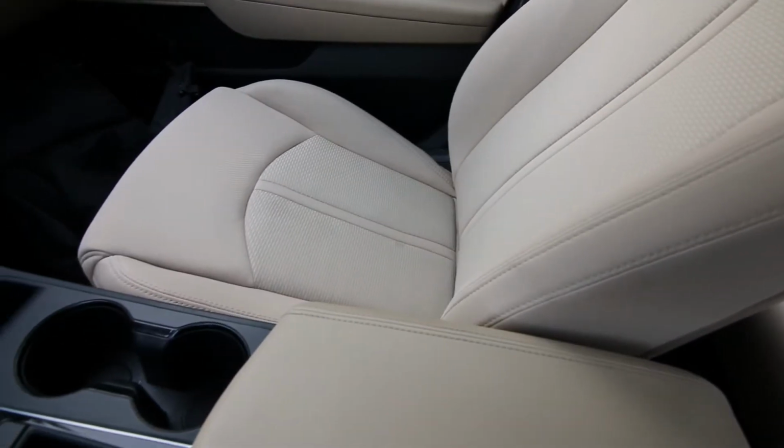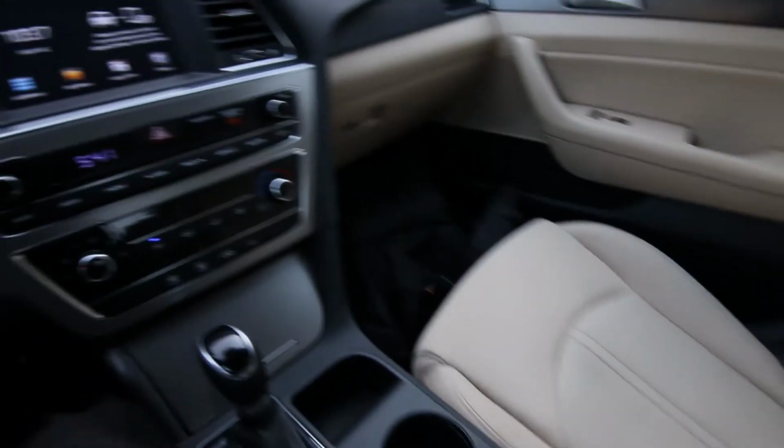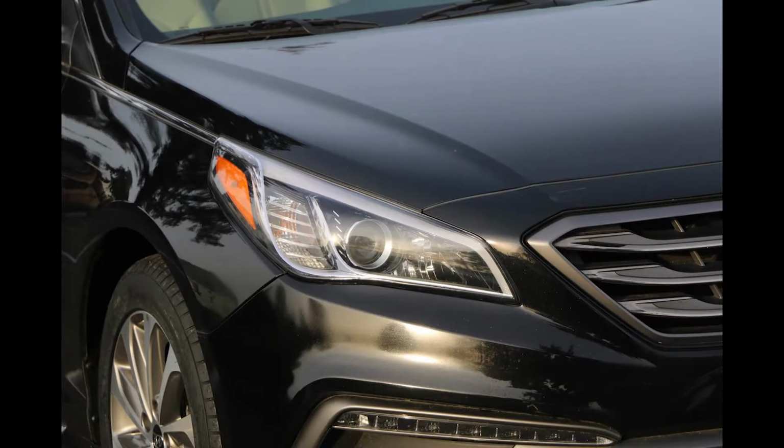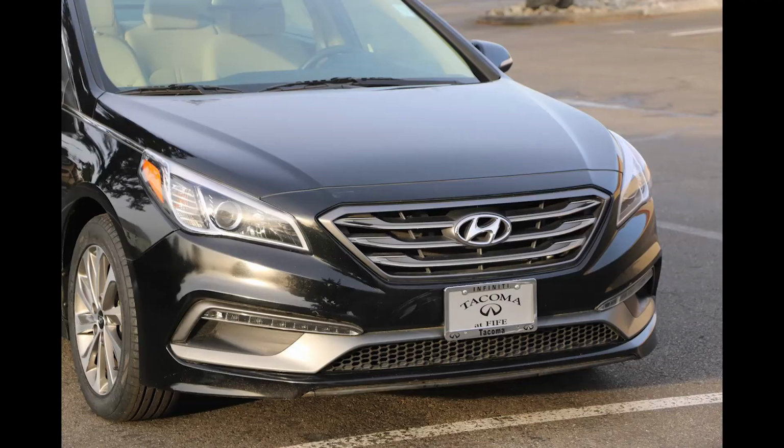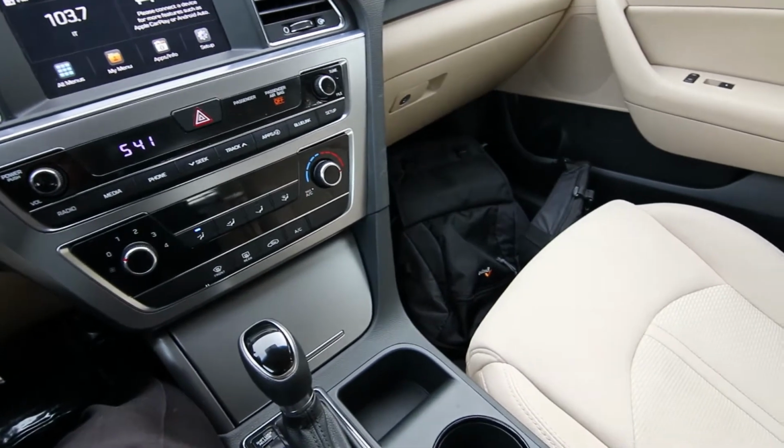It is a local one owner vehicle. We do have a complimentary Carfax report available. 57,921 miles at the time of making this video. Really nice shape inside and out, nice color combination with a sport trim level. Has a little bit extra visual pizzazz versus the more standard fare Sonata.